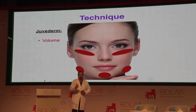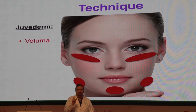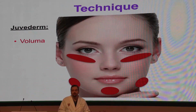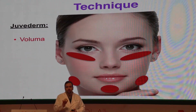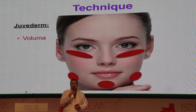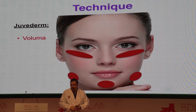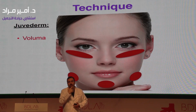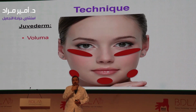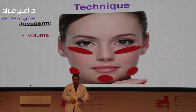The last area where I use Voluma is on the chin. This depends on the patient's desire, whether she wants a more narrow chin or a wider chin. So if it's a narrower chin, it's the product in the midline. If it's a very receding chin, you'll need to spread that product right and left. And if she wants a more rounded chin, then I would again spread the product median and right and left using one puncture hole.